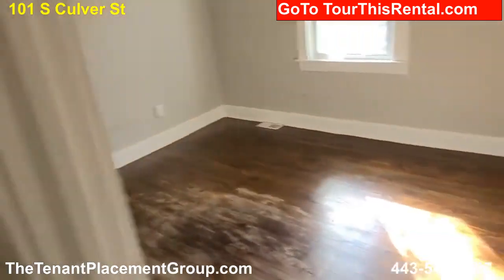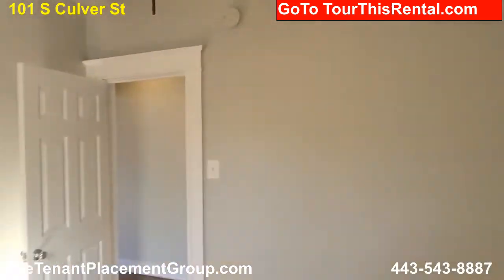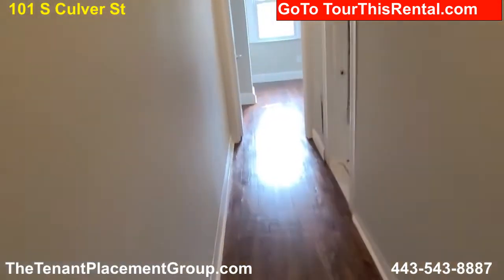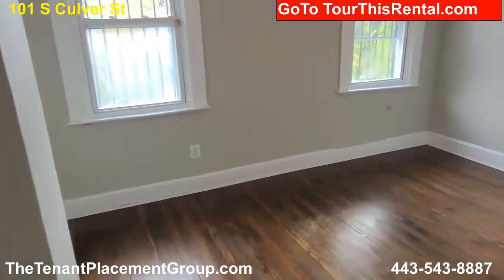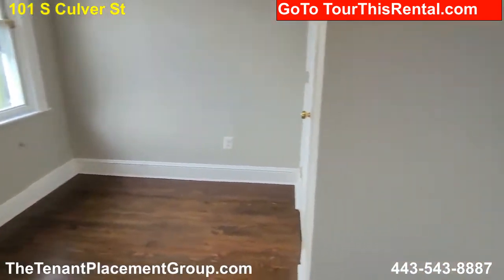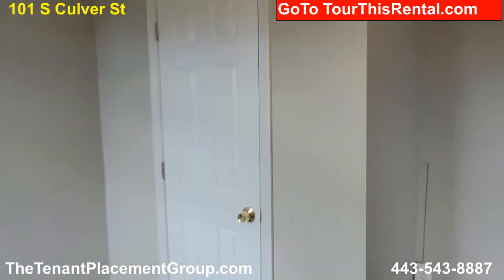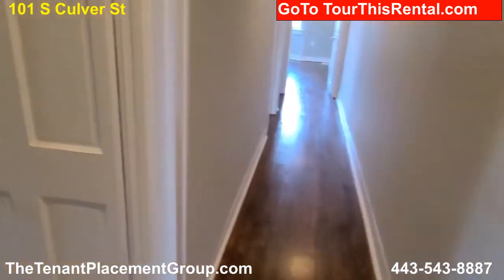Here we have another bedroom, a little smaller, nice light, ceiling fan. Nice size, closet, and we go down here to the back bedroom, another nice size bedroom, nice size closet, ceiling fan, very nice bedroom back here, and then we have the bathroom.